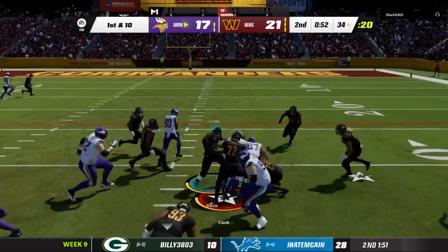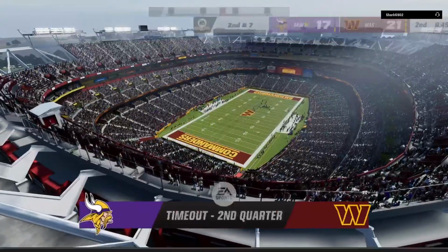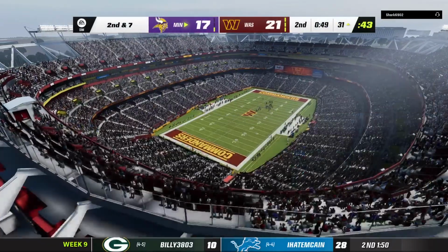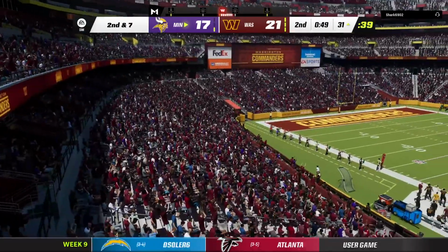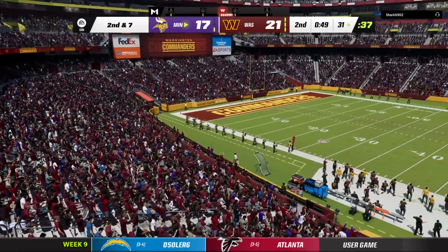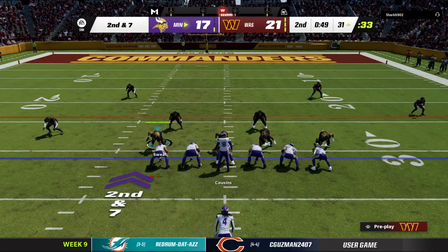They run again on first down. Cook, a pickup of about 3 yards as he's taken down at the 31. Now another timeout called for by the offense as they get the stoppage with just under 50 seconds remaining in half number 1. 3 yards on that last carry. Here's 2nd and 7.